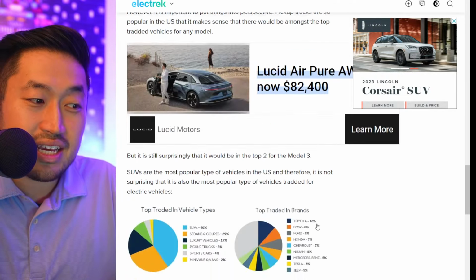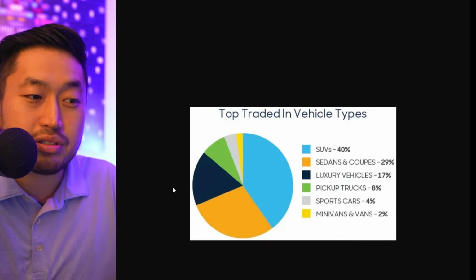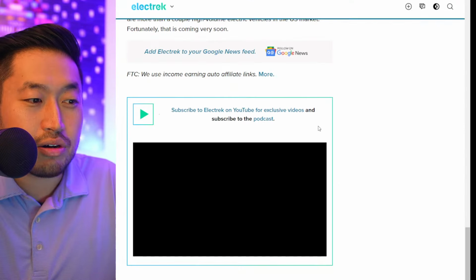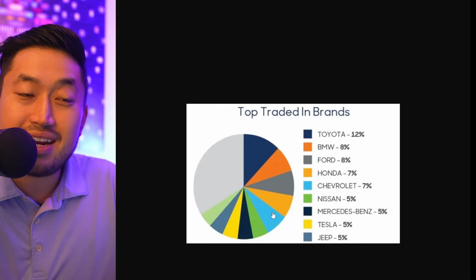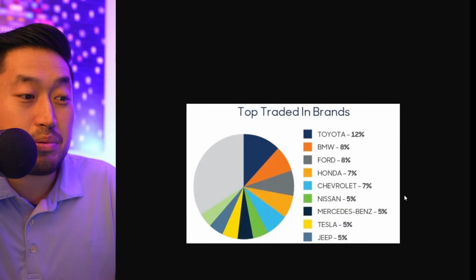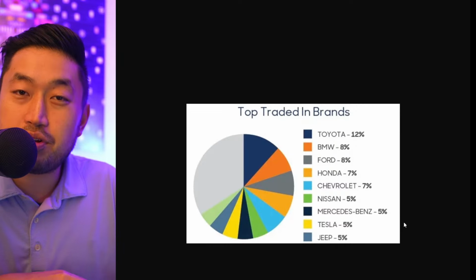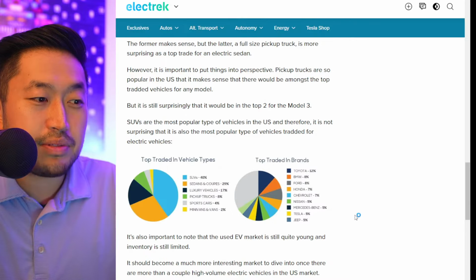And what is interesting even more is we've got some graphs right here that show the top traded in vehicle type. So 40% SUVs, that kind of makes sense because there's a lot of SUVs out there, sedans and coupes at 29%, and then the list goes on and on. But what's really interesting here is if you look at the top traded in brands. So you can see right here, Toyota at 12%, BMW 8%, Ford 8%, Honda 7%. So my question to you all is, what vehicle did you drive before your Tesla? Did you drive one of these vehicles as listed on the screen here, and then you swap to something else?